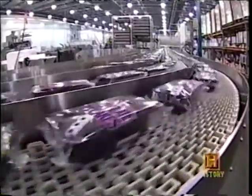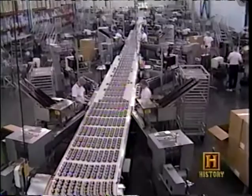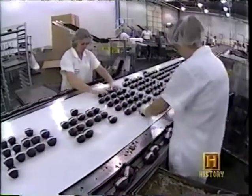But there's still a place for human intervention. That's one of our quality control points. It allows us to visually inspect the product to make sure it's up to our standards. It allows us to place the product in the packaging, keep the icing design in line in the package.